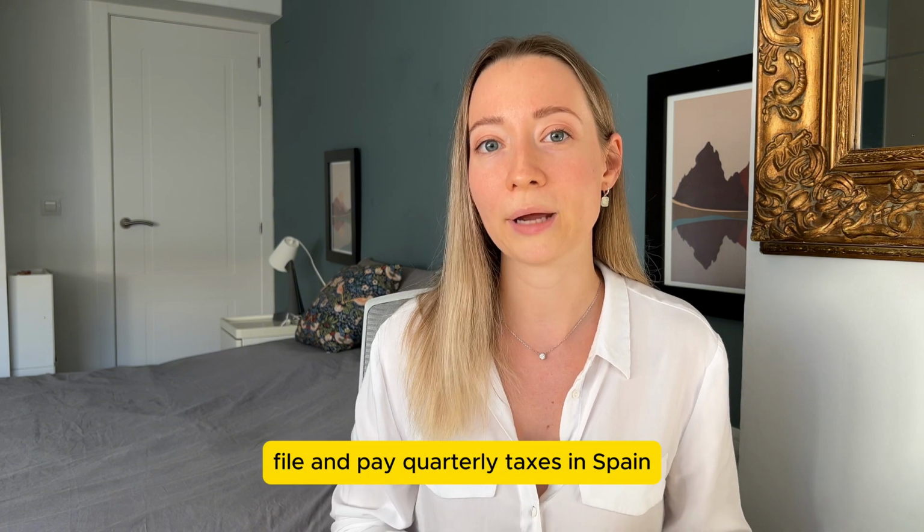Spain has tax treaties with several countries, including the US, to avoid double taxation, but you'll still have to file your annual declarations plus file and pay quarterly taxes in Spain. I know it's a lot, and believe me, taxes is not an easy thing, so it's always better to discuss that with lawyers or tax accountants.